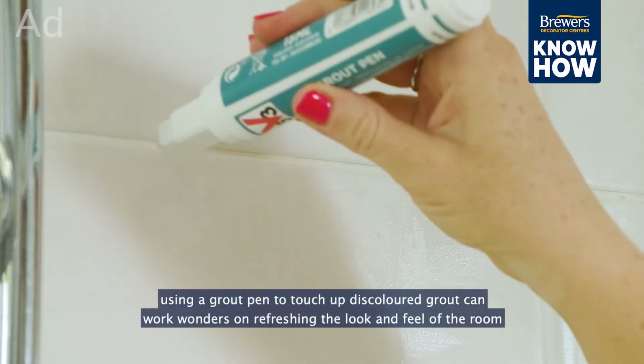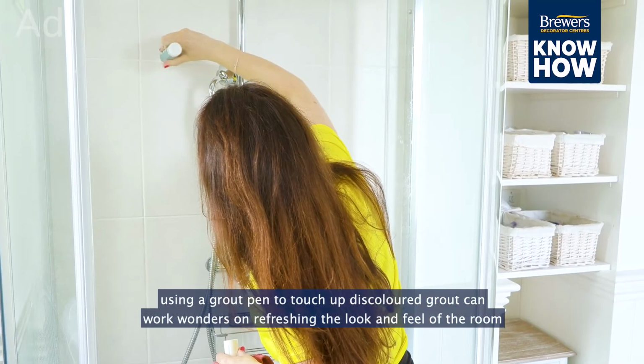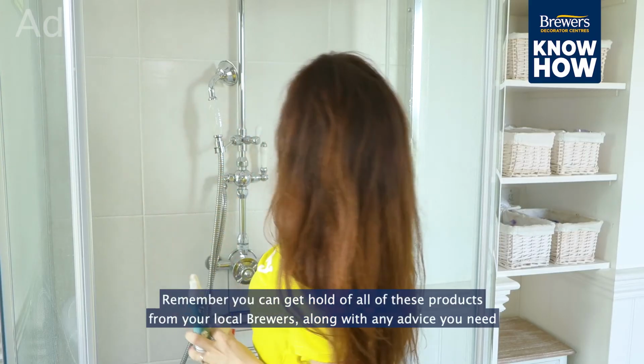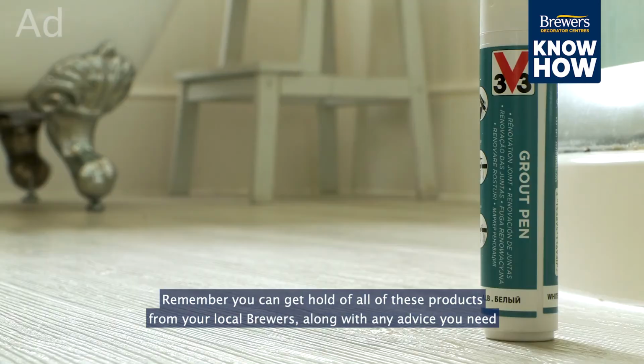I often advise people that if you just want to spruce up your bathroom or indeed kitchen, using a grout pen to touch up discoloured grout can work wonders on refreshing the look and feel of the room. Remember, you can get hold of all of these products from your local Brewers, along with any advice you need.